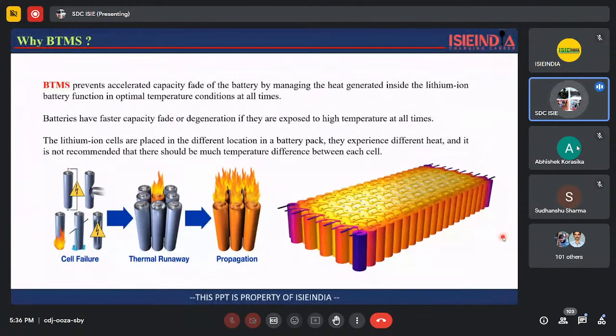But in foreign countries like Netherlands, Congo, some of the countries which have a huge market in EVs, you can see that they have a different climate condition. So they use BTMS for the heater purpose also. They can provide a heater to the battery pack to heat that battery. So we will work on the cooling of the battery, and also on the heating of the batteries as per the climate conditions. All these topics are covered under the BTMS.